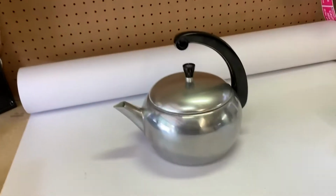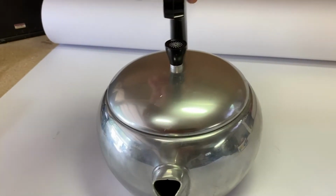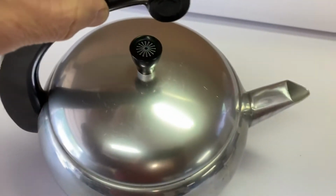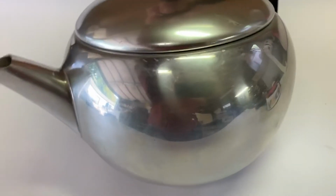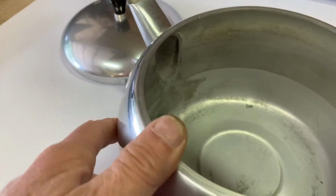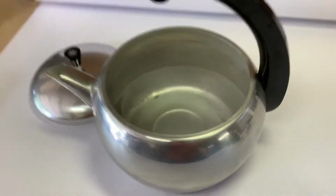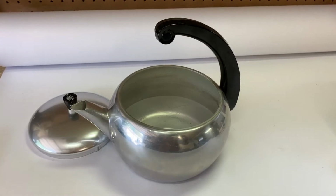This is a Wearever aluminum tea kettle. I picked this up for like 50 cents at a garage sale, mostly just because I like the style of the handle. And I put it up for sale for $30 a couple weeks ago. And today I got a question asking, how many quarts does it hold? I'm always reluctant to put that in there because it all depends on where you think the fill line is. So I filled it up to about here, halfway up the spout, and I measured out to 2 quarts exactly. And then she made a best offer of $22 and I took that.